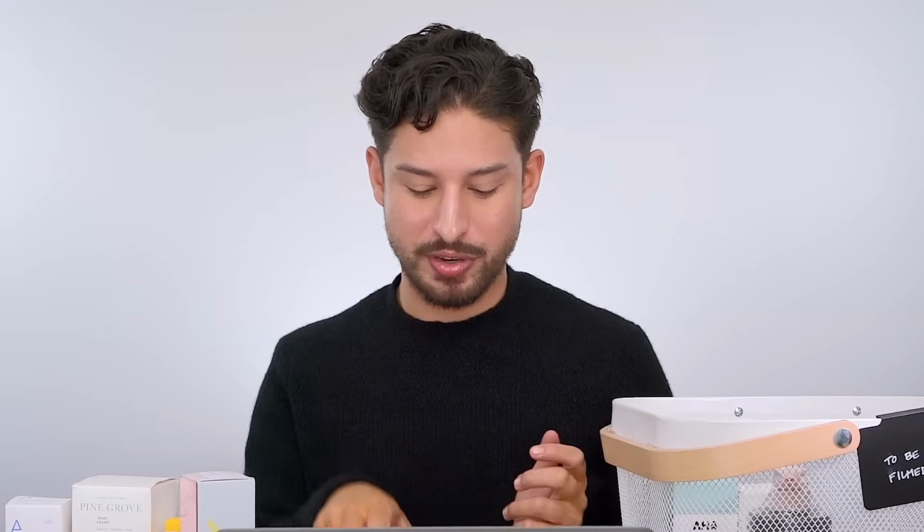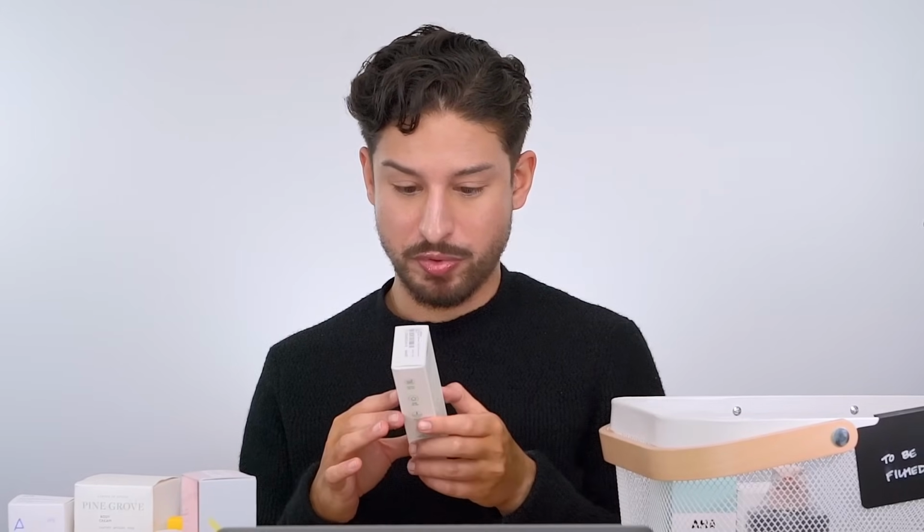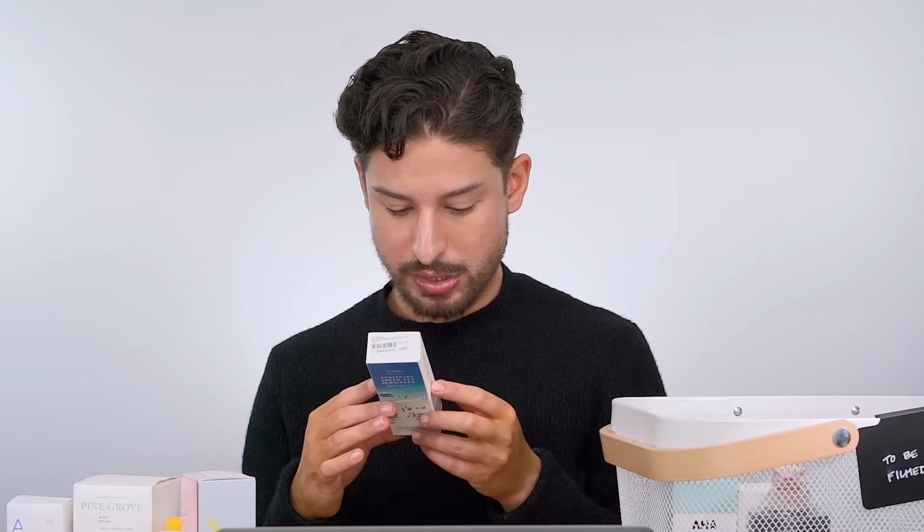From Dr. Althea. This brand is famous for that balm cleanser that you twist the top and it grates out balm cleanser for you to use. This is their Purifying Green Tea Sunscreen, SPF 50+, PA4+. Obviously bought it because I hadn't tried their sunscreen before. I don't think I've seen anyone really talk about this. I'm interested to try this out.